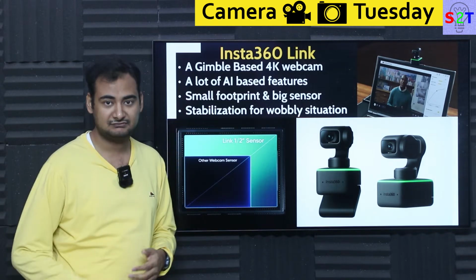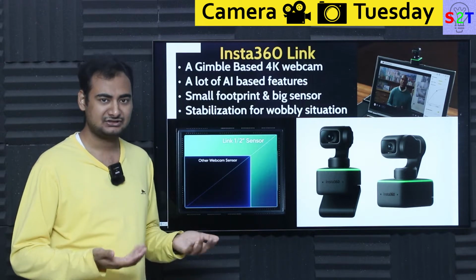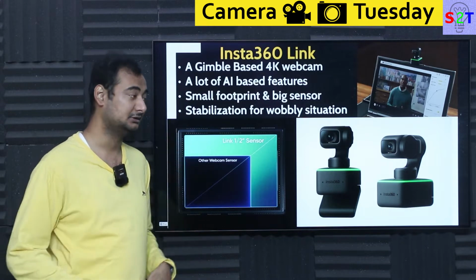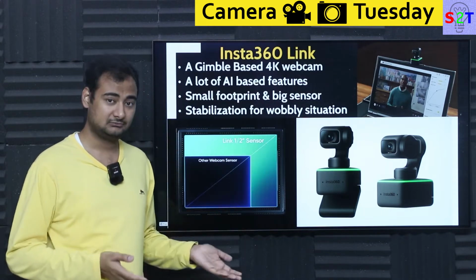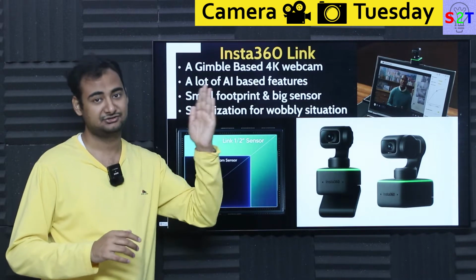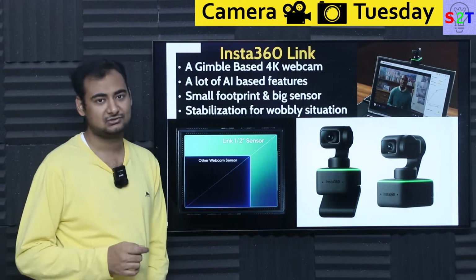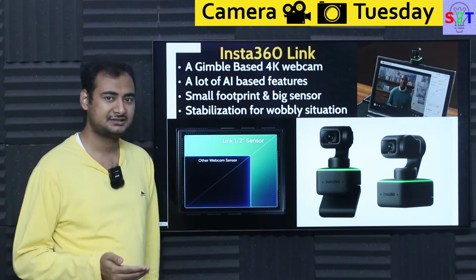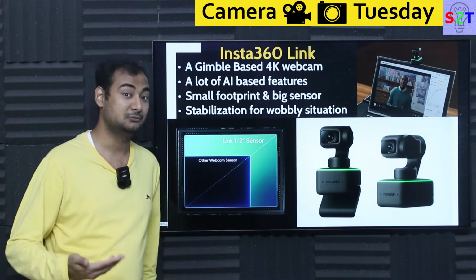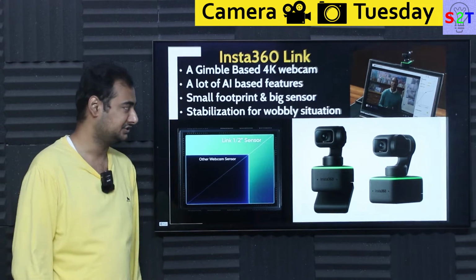And it also has stabilization for wobbly situations. Like, why the heck do you need stabilization in a webcam? Well, you have to understand, especially if you have a laptop and you're working on it, especially if you're typing, it shakes a lot. I have a computer, but my table is a wooden solid table. What if it's not? Then anything you are doing on a keyboard will translate into your monitor vibrating. And yes, it does show up. Unless the bitrate is so low that people will not notice it, but if the bitrate is high, people will notice that it's shaking. Again, this is a gimbal, so stabilization is like an added bonus. So it is a very unique combination.